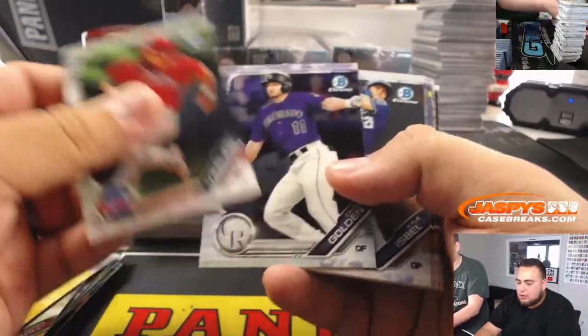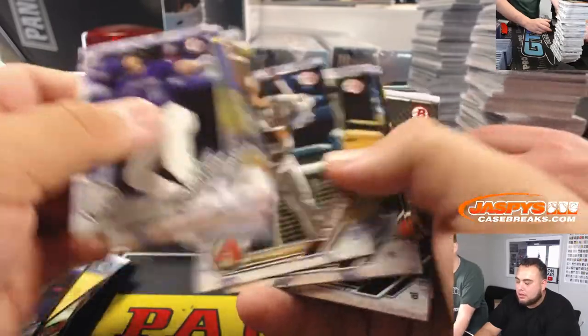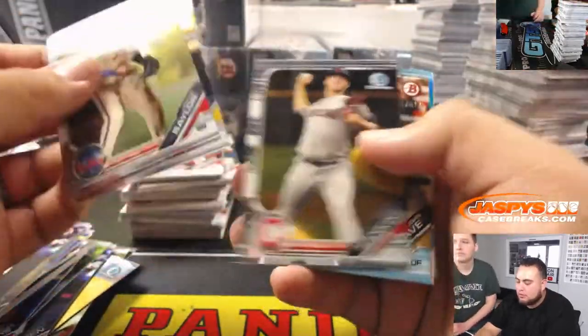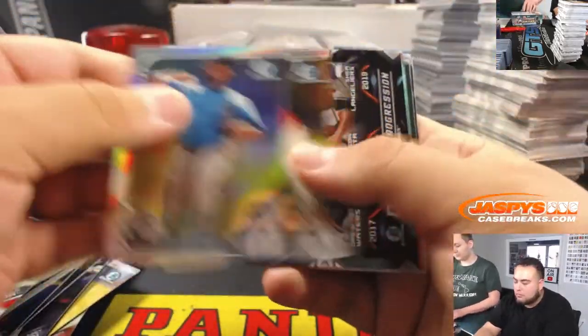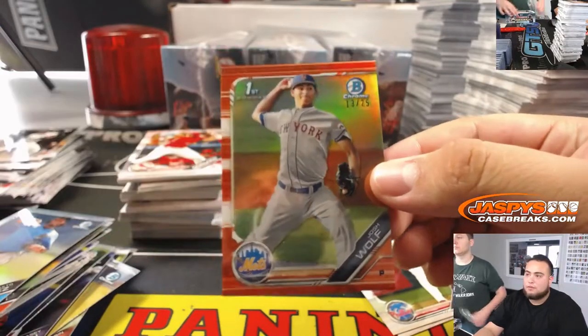No. Yeah, we just had 2 autographs, Jonathan. I think right when you're about to see it, you'll see that we just hit our 2nd auto. Looks like we have 1 more left. I believe there's 3 in jumbo. To $4.99, Rave. And an orange to $25, Joshua Wolf.